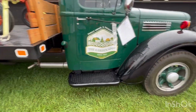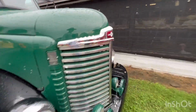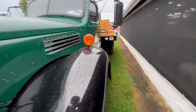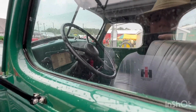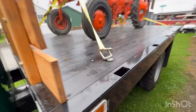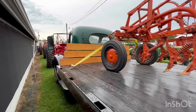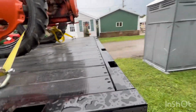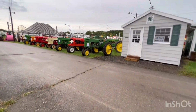Oh, that's cool. So, yeah. I believe 4 on the floor. Let's check real quick. Yep, 4 on the floor. This would be a wicked truck to deliver some hay in. So, yeah, let's go look at the new stuff.